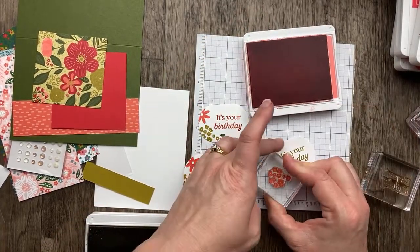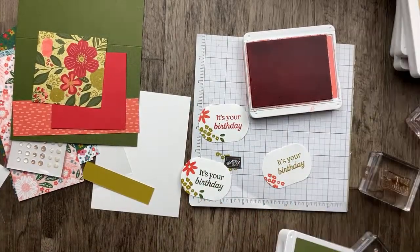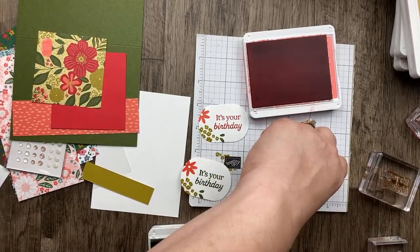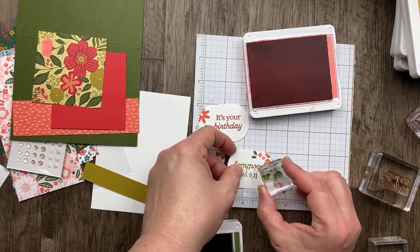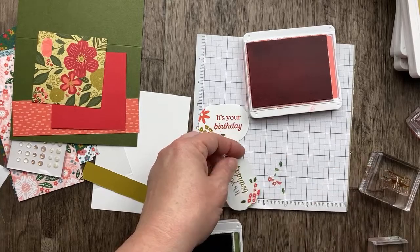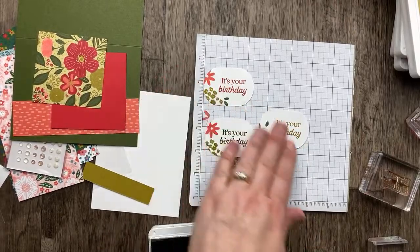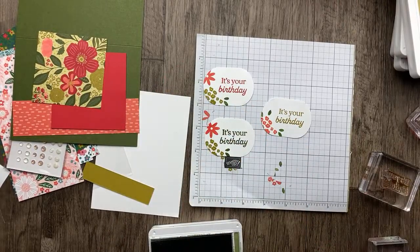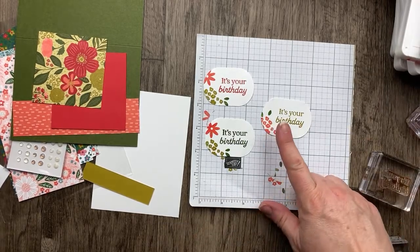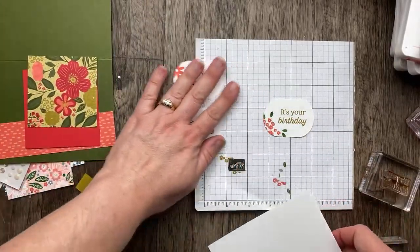Okay, this is gonna be, and then Mossy Meadow. See, I had this all worked out on the other card, and then I changed my mind. Okay. So now, what do you think? This also has one less flower, which I think I like. I forgot to stamp the inside.